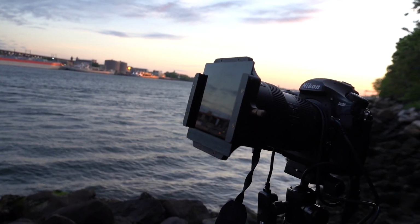Well, I had some pretty nice clouds in the sky that were moving fairly quickly. So I popped on my neutral density filter, did a long exposure, and I got some amazing shots of these streaking clouds across the sky above this bridge heading towards the city. Really, really cool stuff.